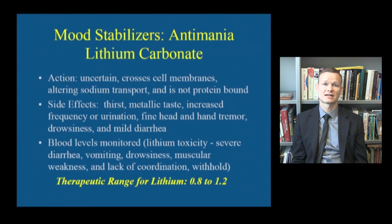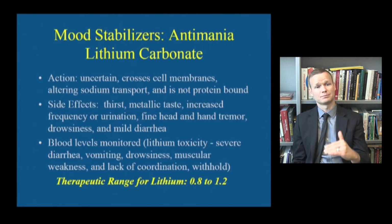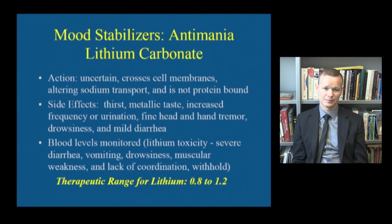Okay? So for people where that's the presentation, we often use mood stabilizers, which bring the highs lower and bring the depression up. The important thing to know about them is that they're very, very useful. They work very well, but they also have side effects and must be monitored very closely. For instance, lithium is the gold standard treatment for bipolar disorder. It works very, very well. However, it has a very short therapeutic range. It can only be between 0.8 and 1.2. Anything below that is ineffective, and anything above that is toxic. So we have to see the patient regularly, and we have to get their blood drawn. This is something you'd want to remind clients about on a regular basis if they start lithium.